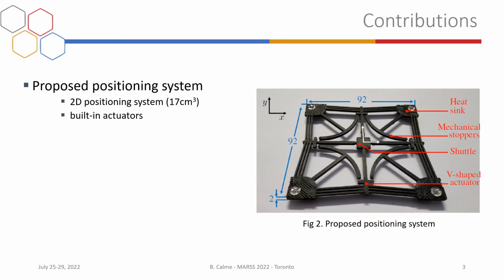The contribution of this paper is to propose a compact 2D positioning system with built-in actuators. As introduced, the originality of the proposed design lies in the use of the freedom offered by 3D printing, to be able to manufacture in a monolithic way the positioning platform, the 4 independent actuators, and the cooling system. After modeling the actuators with the literature, a model was made for the positioning system. Multiphysics coupling analysis was then performed in ANSYS, following which an experimental characterization was carried out.